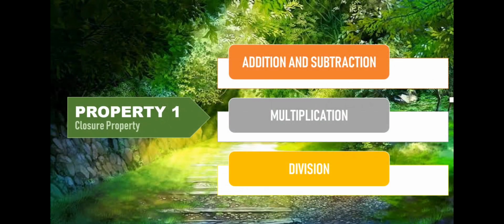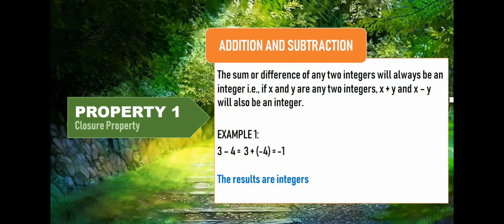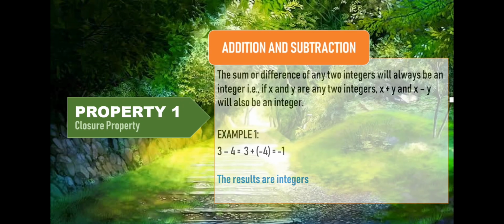The first property is the closure property. Among the various properties of integers, closure property under addition and subtraction states that the sum or difference of any two integers will always be an integer. For example, if x and y are any two integers, x plus y and x minus y will also be an integer. For example, 3 plus negative 4 is equal to negative 1. Negative 5 plus 8 is equal to 3, and the results are both integers.